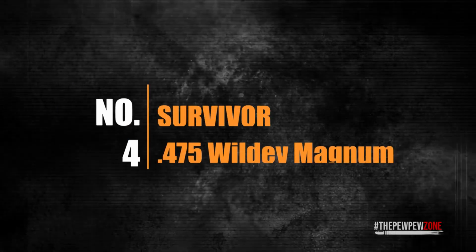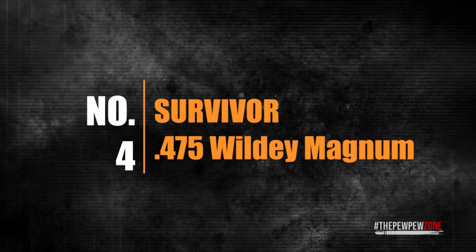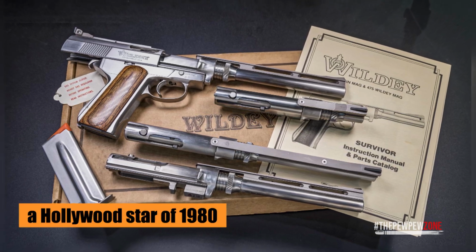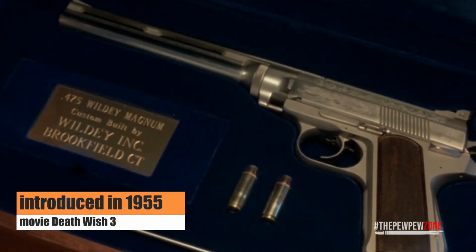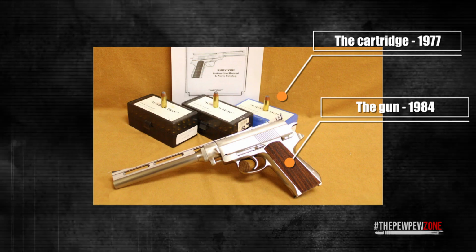Number 4, Survivor 475 Wildey Magnum. The Survivor 475 Wildey Magnum was a Hollywood star of 1980 and is now attempting to make a comeback. It was used in the 1985 movie Death Wish 3. In real life, the cartridge dates back to 1977 and the gun to 1984.